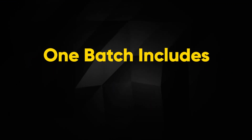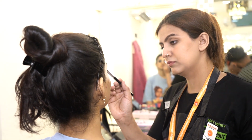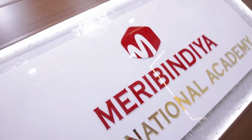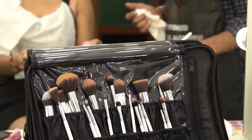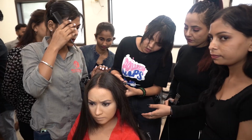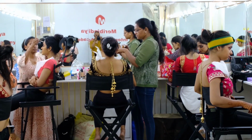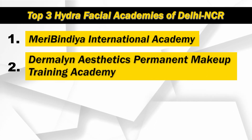In this academy, only 12 to 15 students are trained in a batch. Hence, students book their seats here 3 to 4 months in advance. This academy provides world-class education to the students. This academy also provides internships/jobs to all the graduates. And big beauty brands of the country give a lot of preference in jobs to the certified students of Meri Bindiya International Academy.